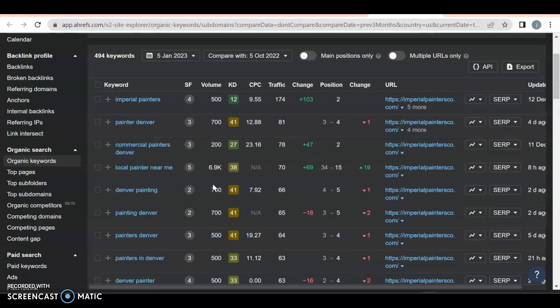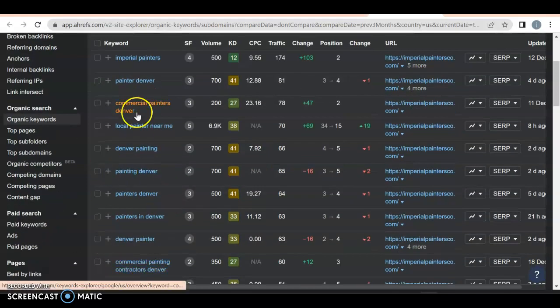Ah, here we go. Okay, so obviously Imperial Painters we don't care about because anyone in the United States can search for it. But Painters Denver has 700 people a month searching for it, and he's getting 81. It's a little more than 10%, position 4. You'll get anywhere from 10 to 20% when your position is 1, 2, and 3. Higher you are, higher percentage. Denver Painting, there's 700 people a month searching, he's getting 66 because he's in position 5. All of these are location specific and service specific. These are exactly what you want on your website.